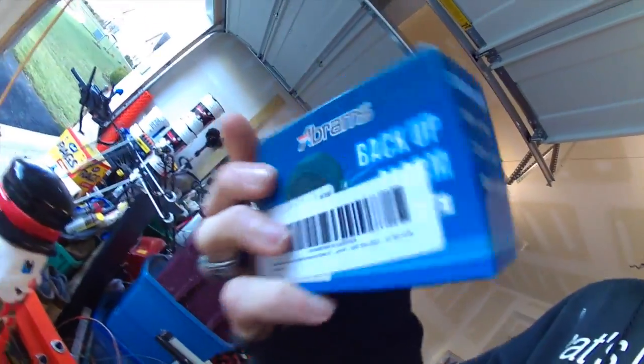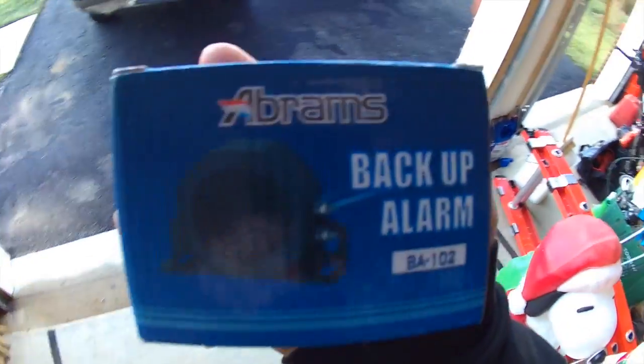So basically, since it's a nice day out, it's finally nice out, it's not frigid cold, I figured I might as well do my backup alarm. Get my backup alarm replaced on my truck. Because I have the same one already on my truck, except it broke, it died out or shorted out or something, I don't know.